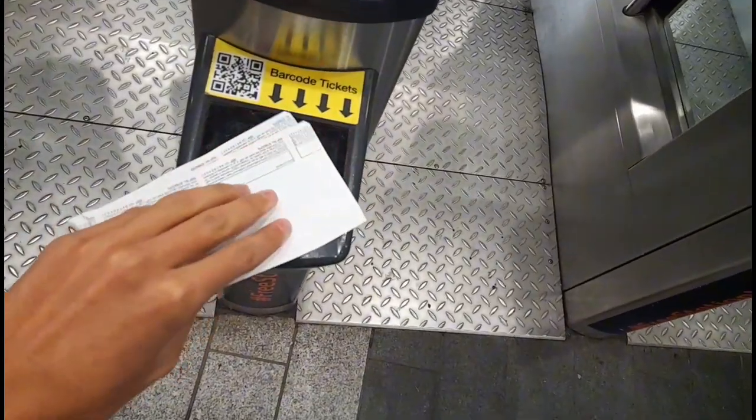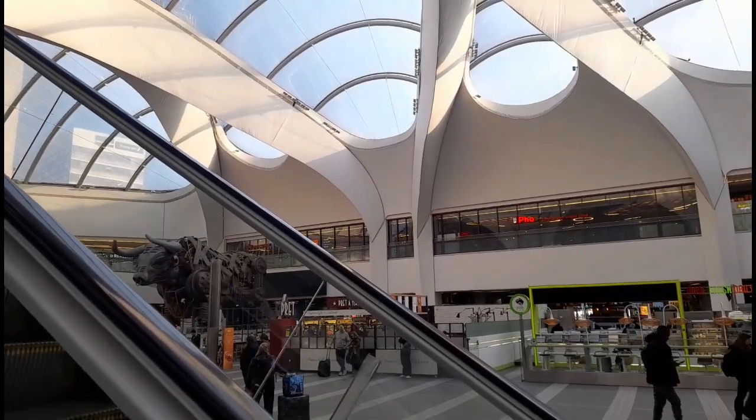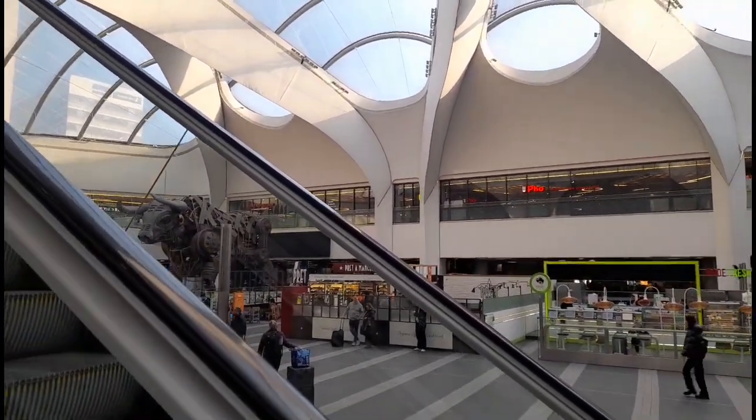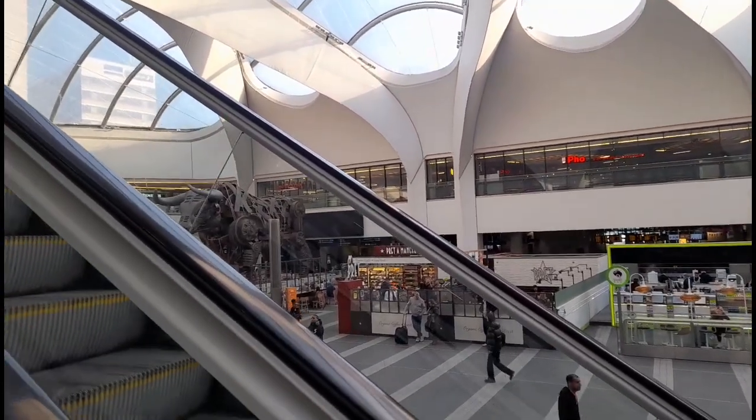The walk from Birmingham Moor Street Station to Birmingham New Street Station is not that far. It only takes about 6 minutes to get there and back. Here we have a glimpse view of Ozzy the Bull. The Council of Birmingham decided to move Ozzy to Birmingham New Street in July, and I am glad they have moved him, to be honest.